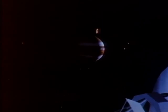The Voyager scientists had been saturated with surprises at Jupiter, and they approached Saturn with cautious, open minds.